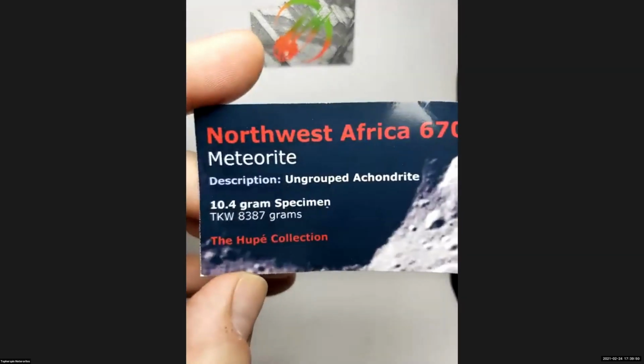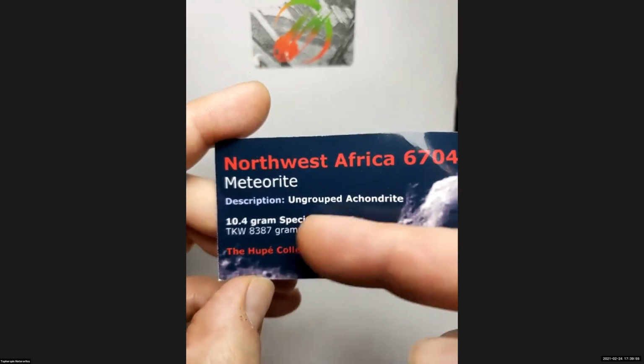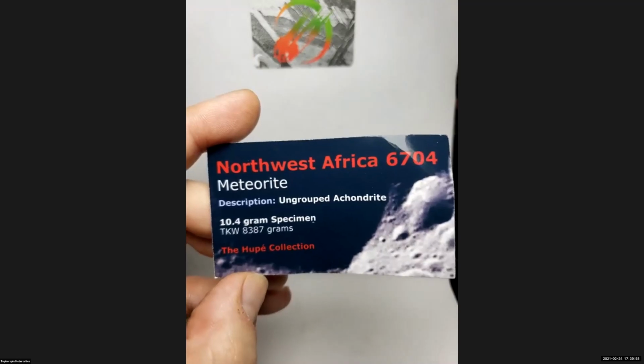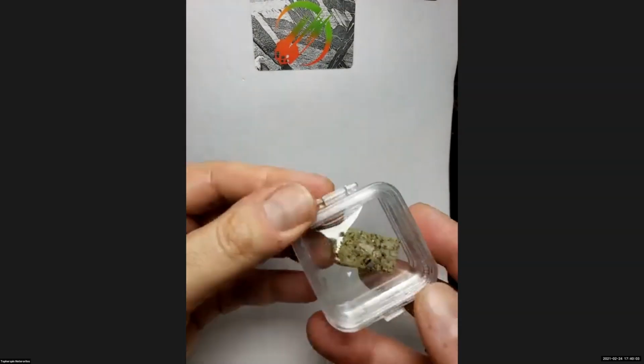I'm going first. This is an ungrouped achondrite. I literally just got it in the mail like 2 hours ago. And what's really nice about it is it's a Greg Hoope piece. So it comes with the COA, and that's really classy. I like pre-printed weights on COAs. Can't do that on a lot of pieces, but look at this.